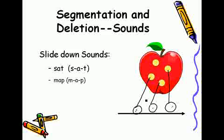Some sounds are difficult to make in isolation. For example, b. Practice this in order to avoid adding an uh as in buh. Say b. After children have mastered slide-down sounds, you can begin to delete beginning or ending sounds. For example, take away s from sat, and what do you have? A, at, at. Okay.